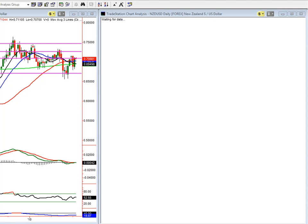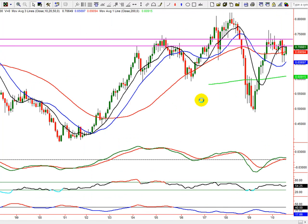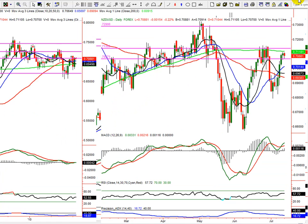The Kiwi right now is quite choppy and sideways. You can see here on the monthly, we've got a lower low and a lower high, and we're pushing on down. But even though that looks quite bearish, I think it's holding here, and we may see our first higher low here, and it could push higher.